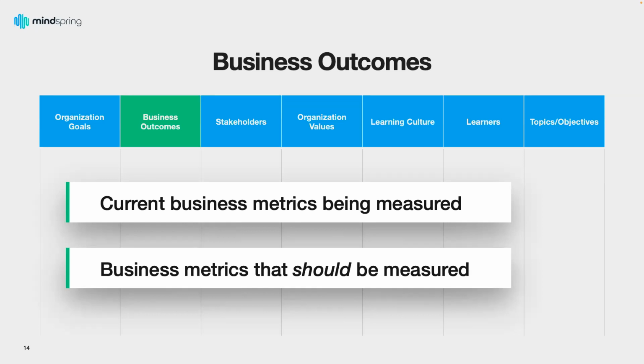Right. But you're pointing people, once we get organizational goals clear and we get business outcomes clear, then we can talk about whatever learning asset that we want to build or learning experience that we want to build. Is this actually going to help you meet your metrics? Is it going to detract? Are there other, as you said, are there other metrics that ought to be looked at?